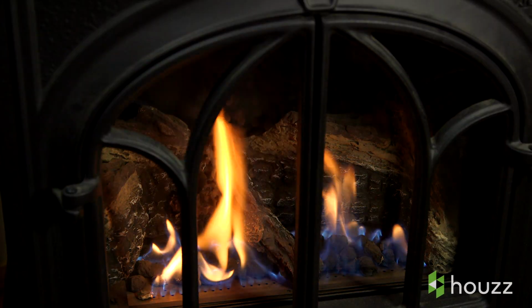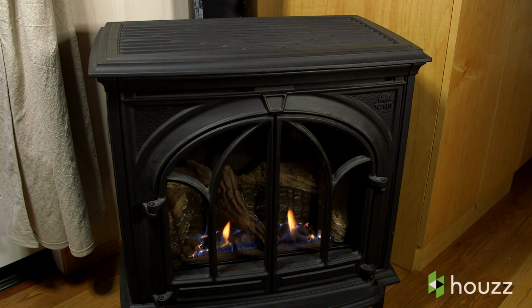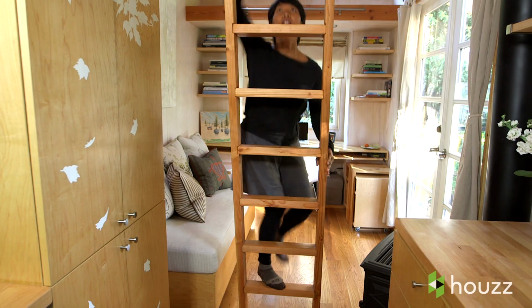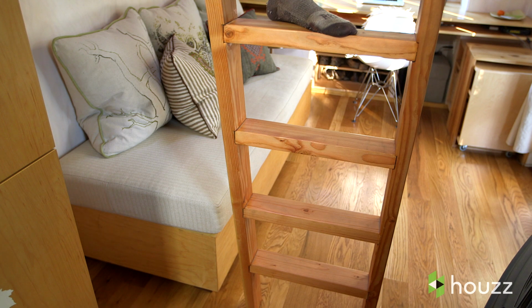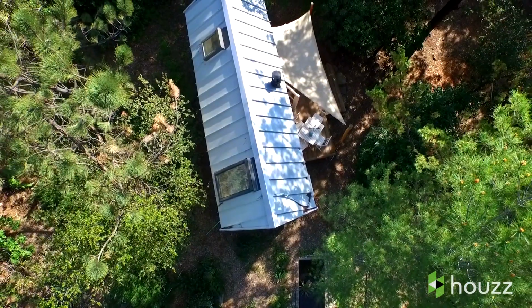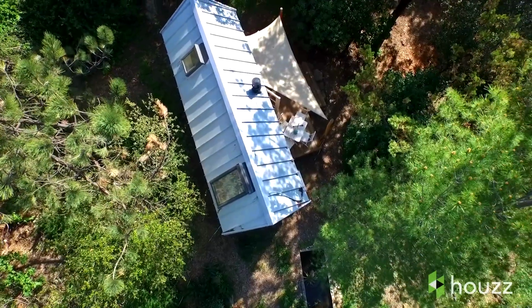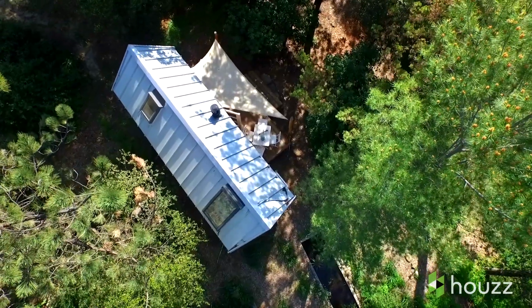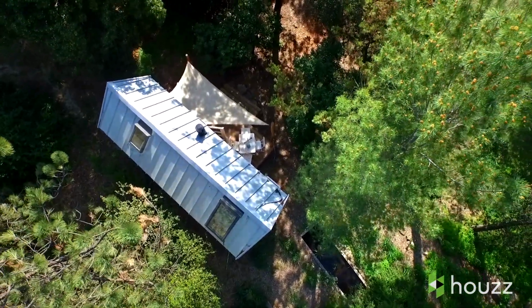So just because I'm tiny doesn't mean I don't go big. Some of my luxury items in my tiny house is the propane gas fireplace. It's pretty sweet. Another item is my skylight loft. It's actually half as long as my entire trailer. It's 10 feet long. And so there's a lot of space up here which people don't realize until they're up here. It's one of my dream parts of my house, that I could be able to watch the birds sing and look at the stars at night and almost feel like I'm camping. It's pretty special.